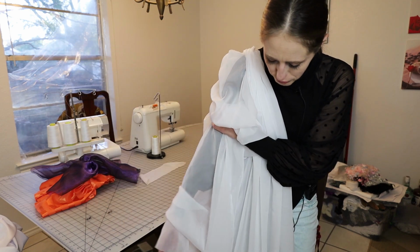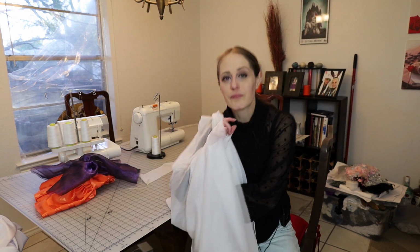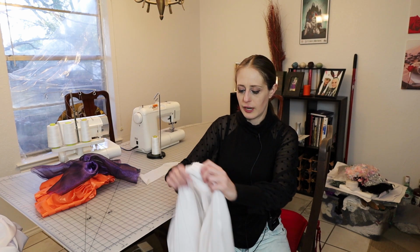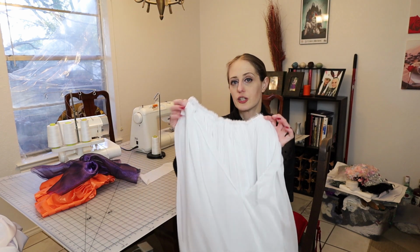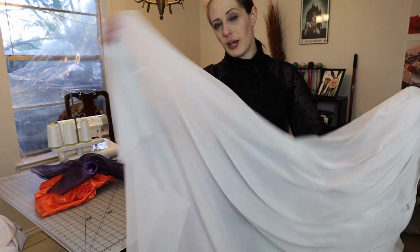And they're gonna be really droopy and big and wide. And I am pretty pleased. So what I have left to do on this right now is I need to attach the neckband, and then I need to hem the bottom and the sleeves.